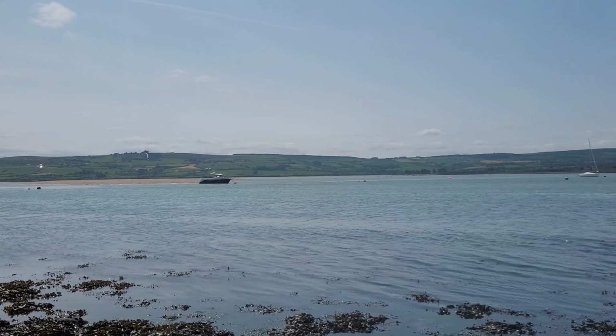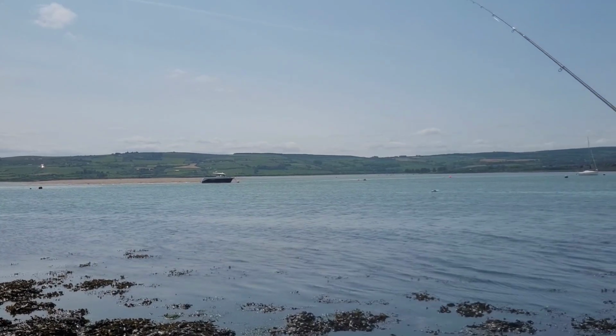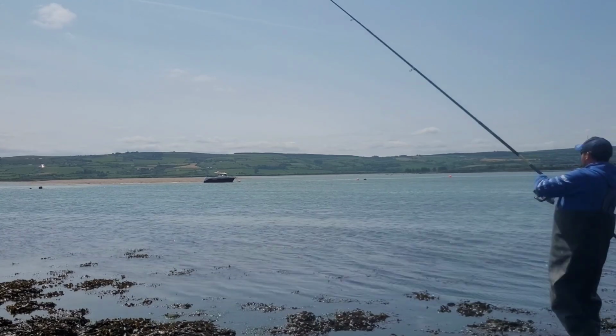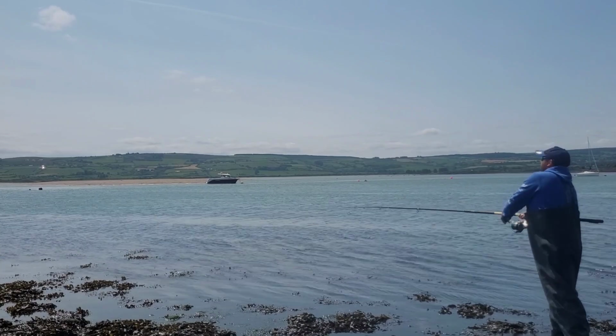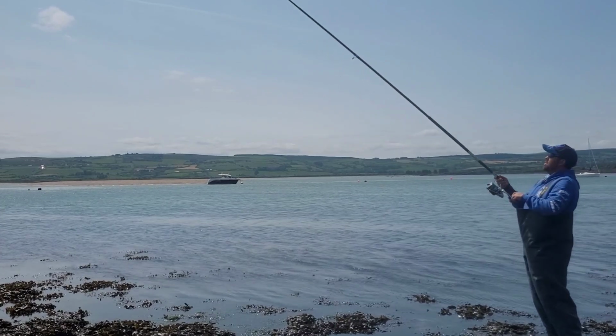Now a lot of the time you get these big runs and then no fish, so I think there were lots of small fish there attacking the baits. I had five or six of them where I was just there, and it was not at all out of it.